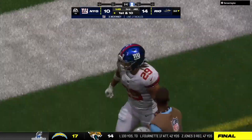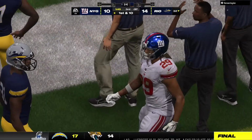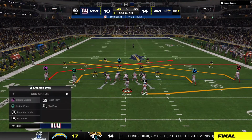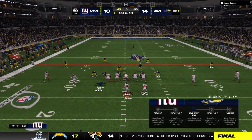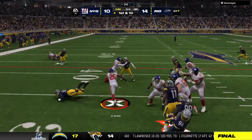Oh, what a read on the outside as it's intercepted. Picked off by Xavier McKinney. And the Giants are going to have it here at their own 32-yard line. The Giants offense at the line, ready to begin their next drive.